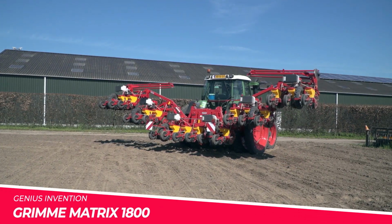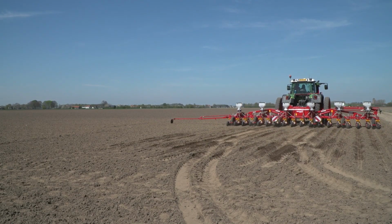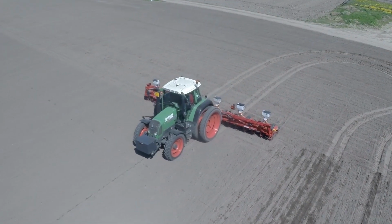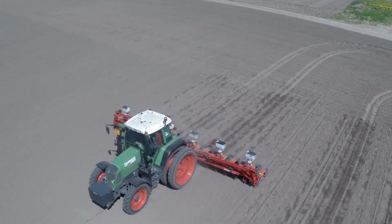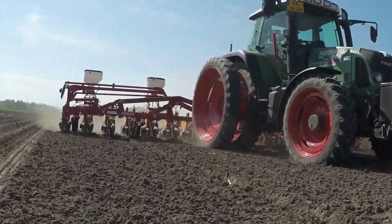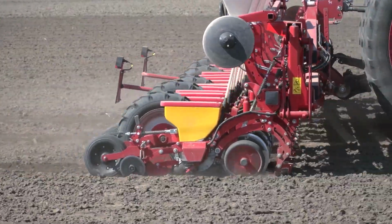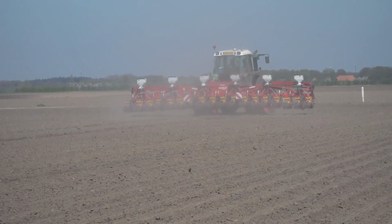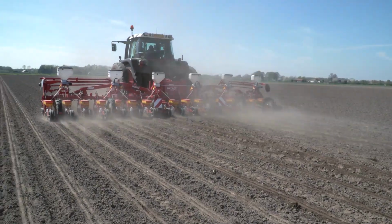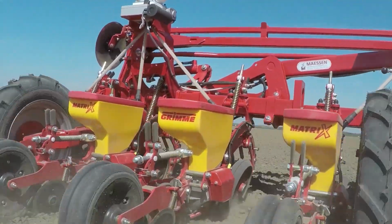Grimm, a leading German manufacturer of agricultural machinery, has introduced the Matrix 1800, a high-performance potato harvester that sets new standards in efficiency and precision. This innovative machine can extract potatoes from the ground while gently handling the delicate tubers, minimizing damage and maximizing yield. The Matrix 1800's advanced sorting and cleaning systems ensure the potatoes are delivered to storage or processing in pristine condition. With its impressive capacity and user-friendly design, this Grimm harvester is a game-changer for potato farmers worldwide.